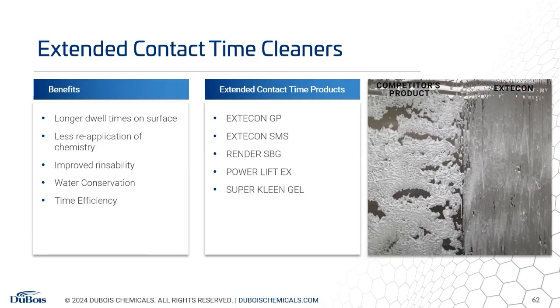In that product offering, we have things like Exticon GP, which is a chlorinated alkaline general purpose cleaner. Exticon SMS, that's a soft metal safe version. Render SBG falls kind of into that heavier duty alkaline product line, but it does give you that extended contact and improved rinsability. PowerLift EX is a general purpose kind of solvated degreaser.